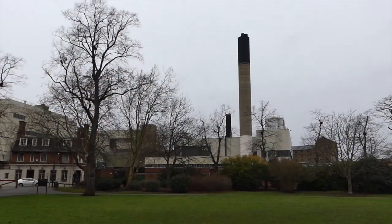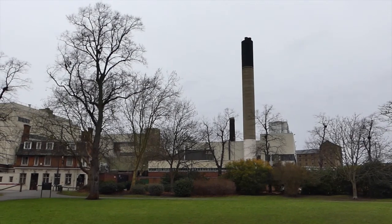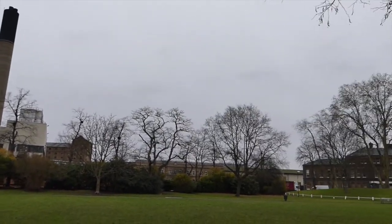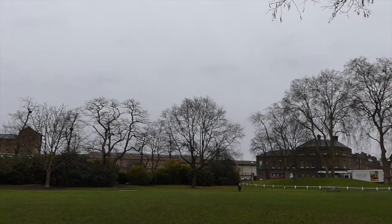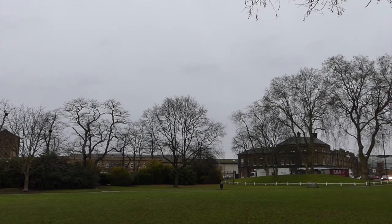There's been a brewery here since the 1840s. In 1889 it became a Watney's brewery. In 2015 it shut down, and it's currently being converted, or the land is being converted, for modern riverside flats. Another bit of history departs.